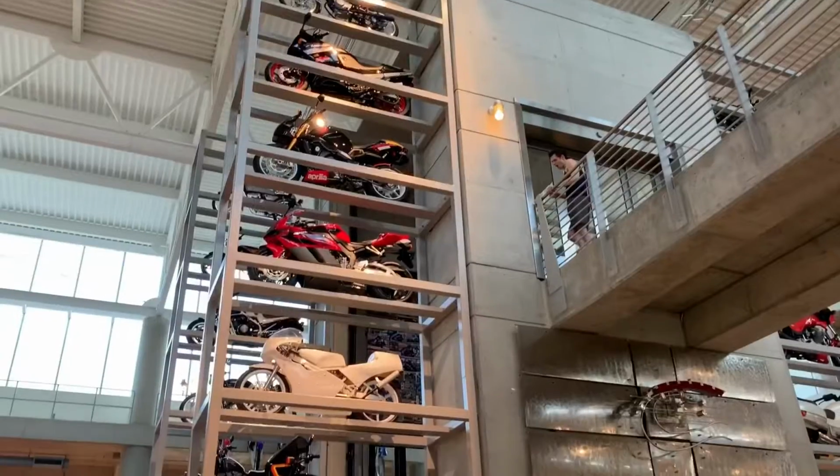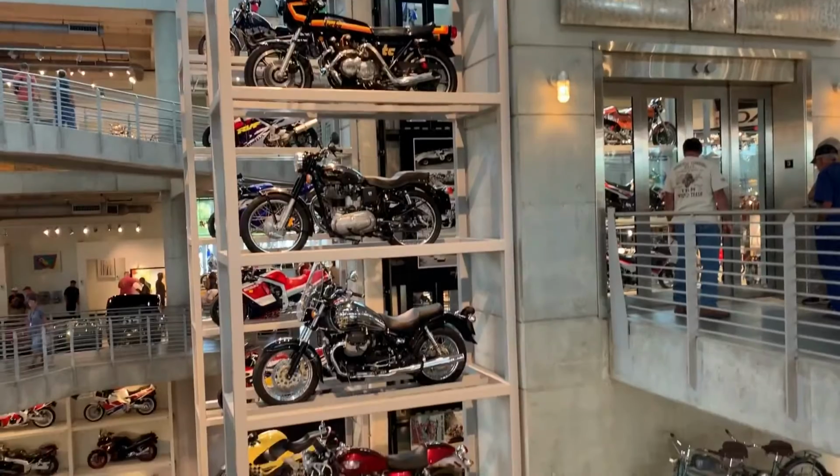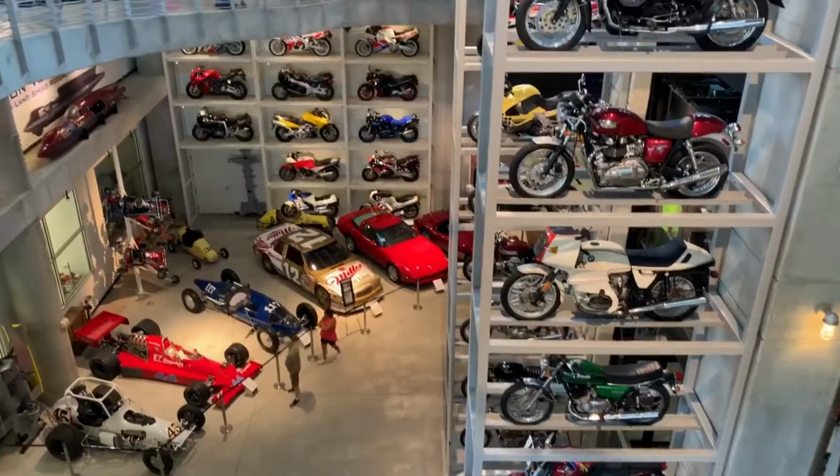The Barber Vintage Motorcycle Museum outside of Birmingham is the largest collection of motorcycles on the planet. And right behind me is just one example of the scope of this thing. It's a 4-story stack of motorcycles, and it's really just the tip of the iceberg.